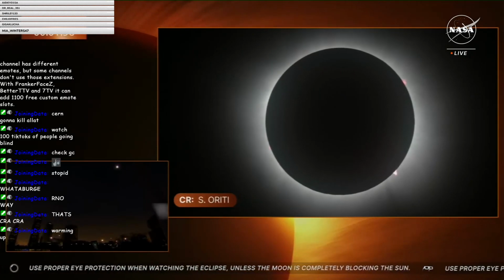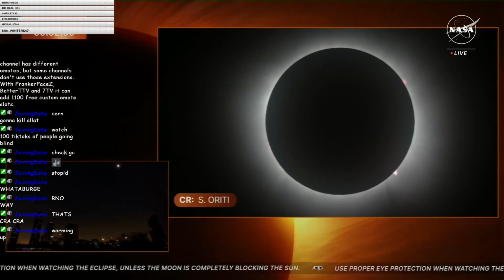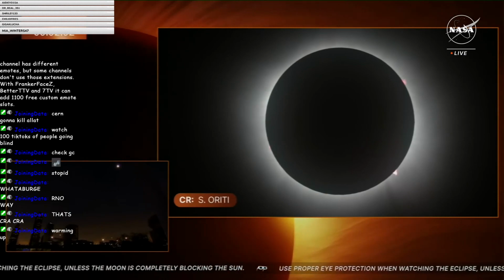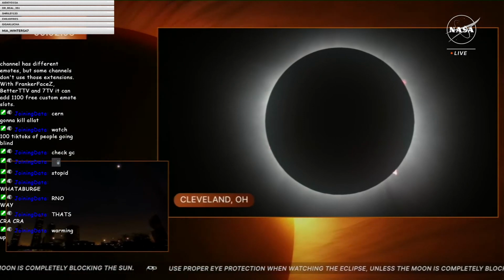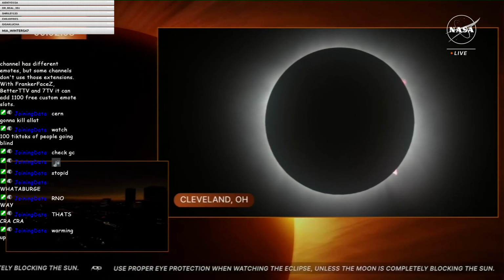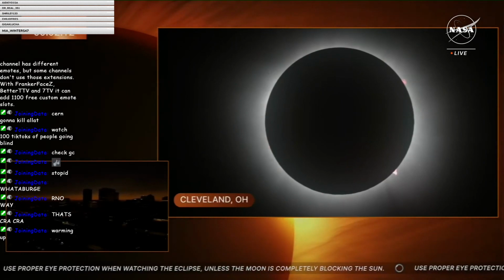It's insane that you can see it from here. Just like the power of our sun. I'm truly in awe right now, watching as this eclipse drops. It has dropped probably a noticeable 10 degrees colder.